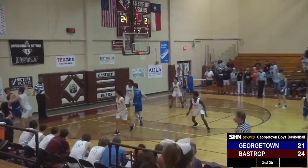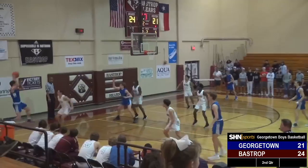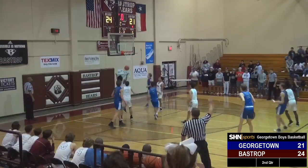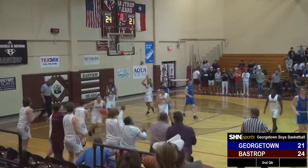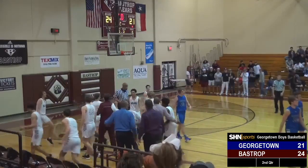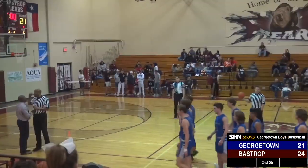Left baseline is Landry Woods, covered by Julian Miller. Up to the left wing to Waring. Kicks it now, left baseline to Lachlan. Down low to Woods. He'll kick it top of the key. Chance Thiele, wide open three. At the buzzer, short off the front iron. It's no good. And at the halftime, the Bastrop Bears lead at 24-21.